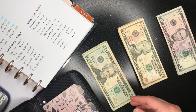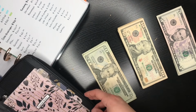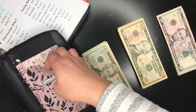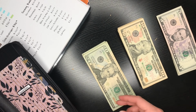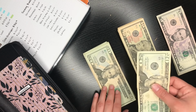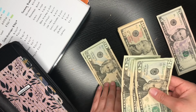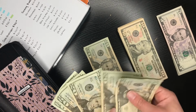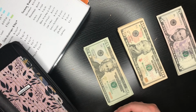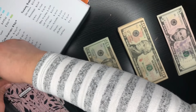And I'm gonna go ahead and put this just a little bit more up so that you guys can see. These are actually vertical envelopes. Okay, groceries is gonna get $120. So 20, 40, 60, 80, 100, 120. So 120 is gonna go in here.